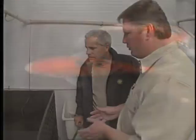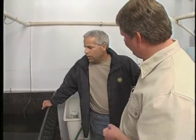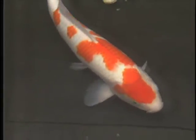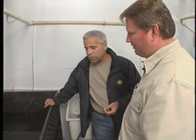Now, when we're looking at koi, you mentioned that they're supposed to be looked at from above. Is there a particular shape that we're looking for? Yes, fin shape, symmetry, a nice torpedo body shape is important, and that's one of the things that judges look at when they're judging koi and koi shows. So body symmetry is very important, not only the color, but also the shape and the symmetry of the fins.